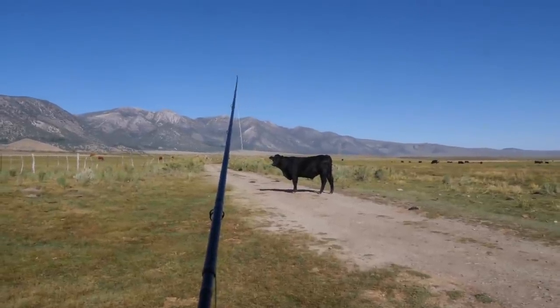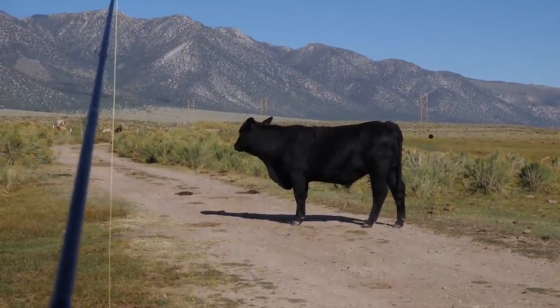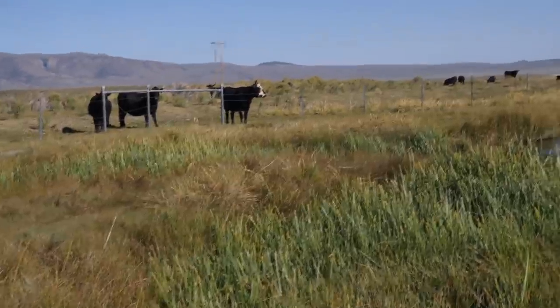This cow is freaking me out right here. Just came over to me, started making all kinds of noises. Hey, cow. Now, there's a big bull right there with horns. I don't know what to think.